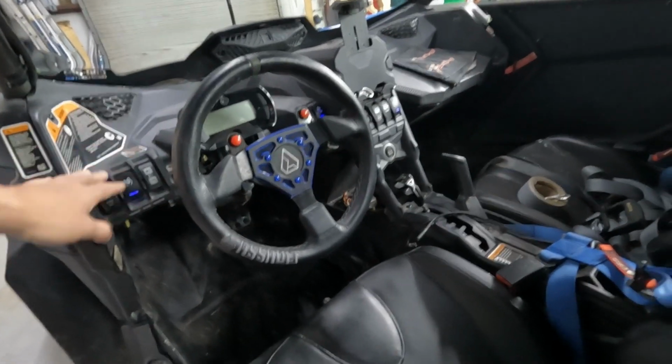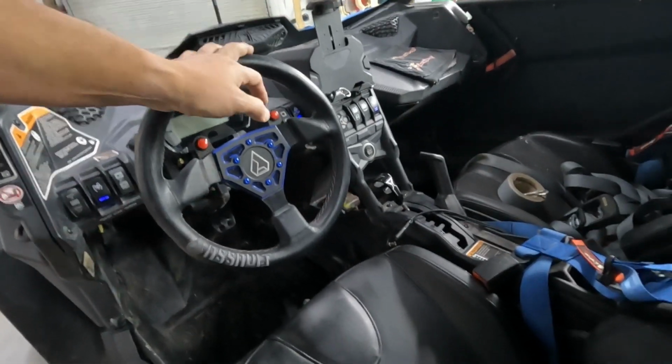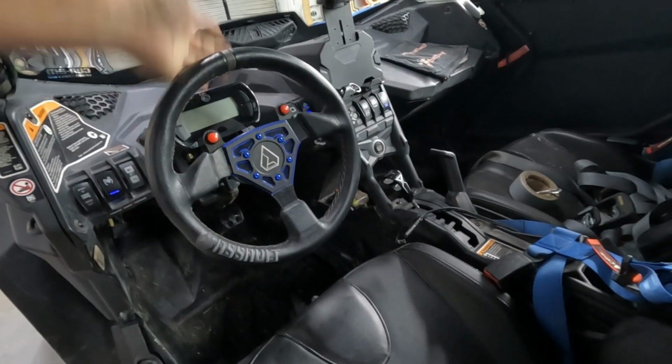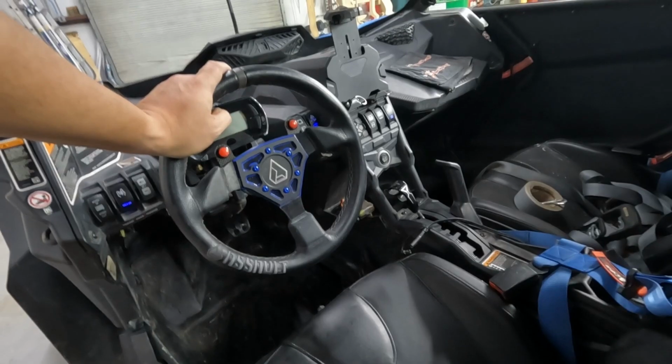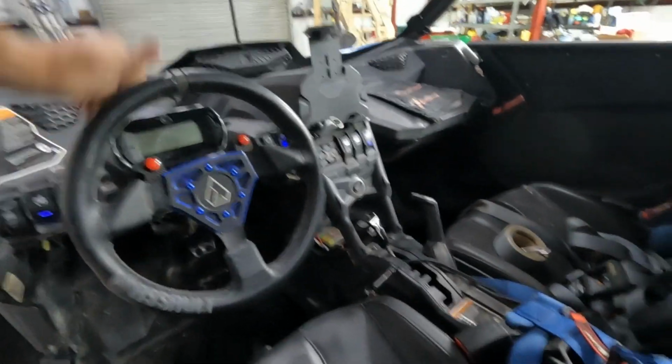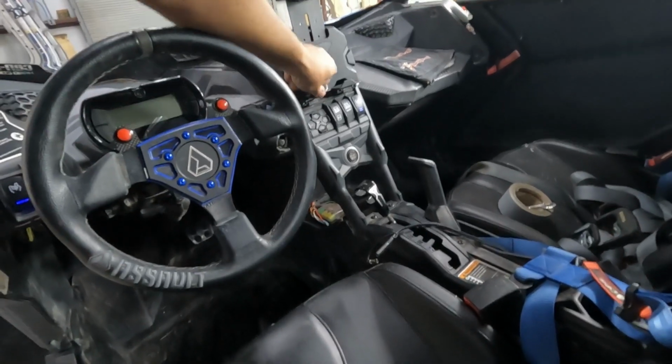It did come with some extra switches. We got rock lights, creative with the don't shoot for the whips, which I now use for the chase light anyways, and then the landing light you see over there for the light bar. It did come with this nice center console.